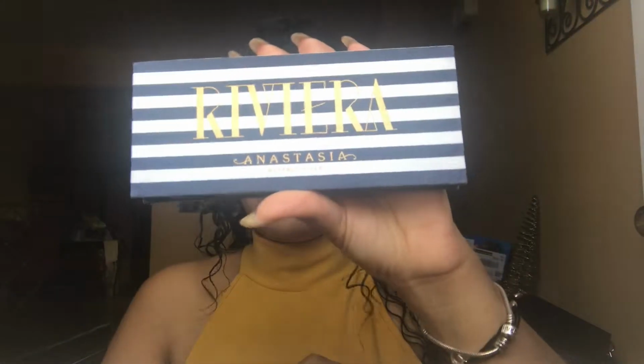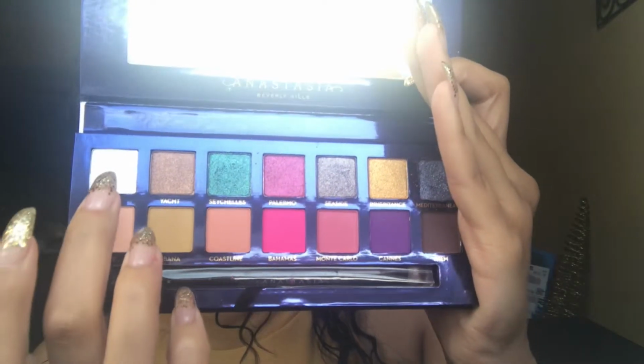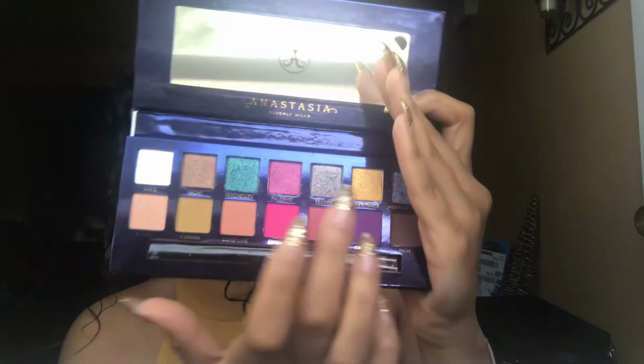So for this look, like I said, it's gonna be really yellow. So I'm gonna go with my Riviera palette. Girl, this thing was $50, so I'm gonna use it. You might see me use it in every tutorial. Who knows? Burnt yellow right here, and maybe this white, possibly this gold.